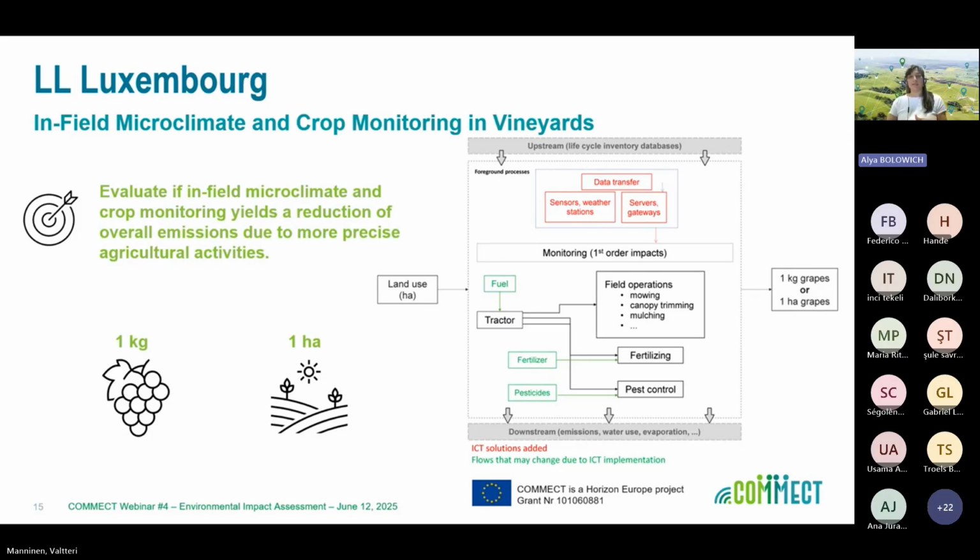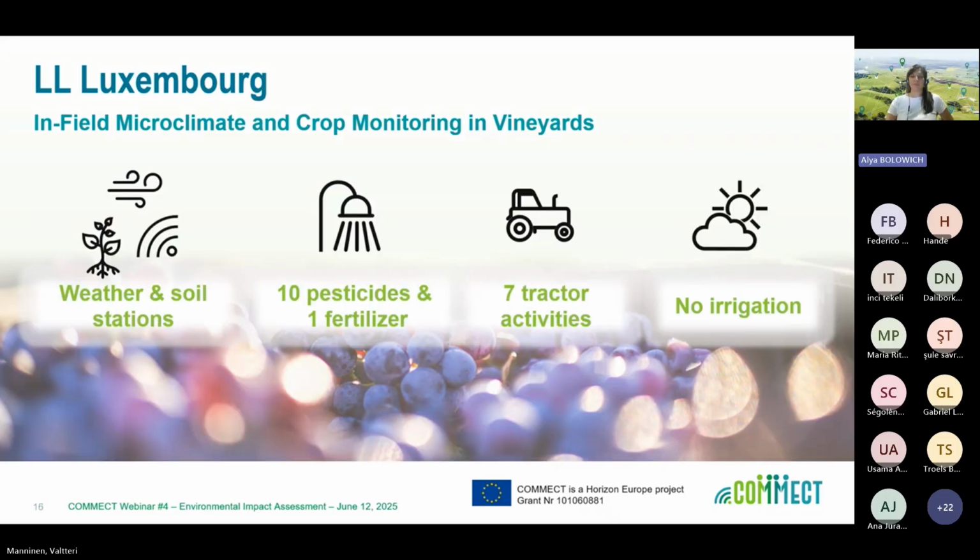And on the right, we can see the system boundary of our studied system. So in red are the connectivity solutions that were implemented in the second year, so in 2024. And in green are the flows that we believe actually may change as a result of these connectivity solutions. So hopefully we reduce pesticides, fertilizer, fuel, etc. And as main agricultural activities, we considered pest control, fertilization, and field operations with the tractor. So mowing, canopy trimming, spraying, etc.